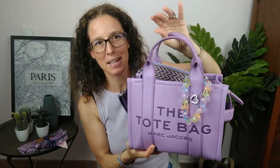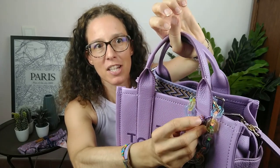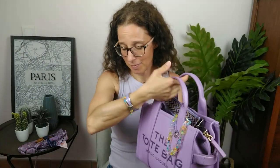My sister also prepared me this bag charm, and I love it in pastel color. And she also, the chain is in lilac, and this heart, and she made it for me, and it's cute. And so, gorgeous. Guys, this is a long, long, long video.